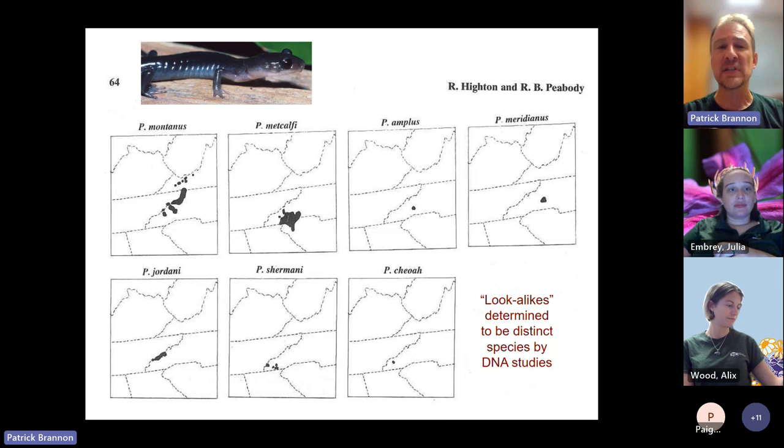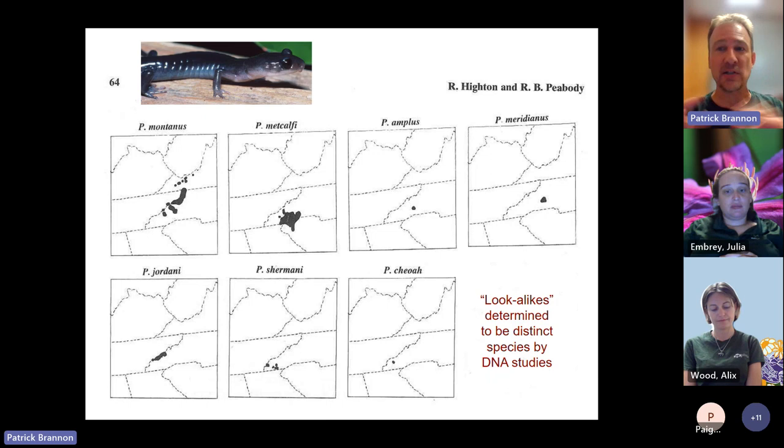Previously, we thought they were all the same thing, but now that we can do DNA studies, we can say, gosh, they look the same, but they are not the same. So that's another reason we have such high diversity. It's not really that we're discovering new species. It's that we're determining that what was once thought of as the same thing are actually two or three different things.